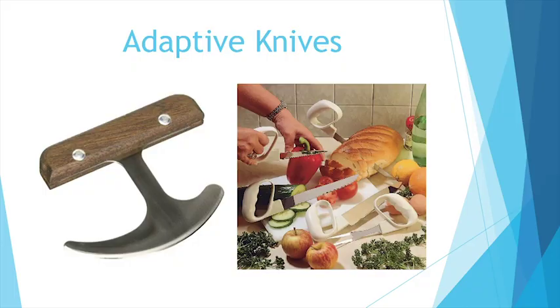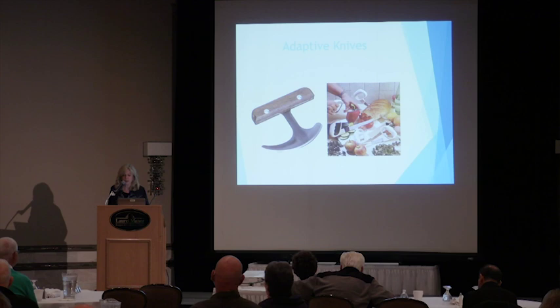Knives, there's adaptive knives out there for cutting. This one is nice because pressure's put down, as far as just using a steak knife. This knife is one of the more popular ones that works quite nicely, and it's a rocker knife. So putting pressure down and rocking. There's also loop-handled knives that give a little bit more security, and those come in different size blades.